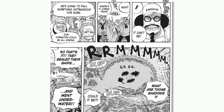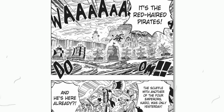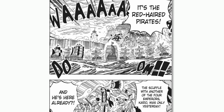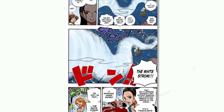But also because of instances like Marineford, where we see in the span of a day, Whitebeard and Shanks were able to make it to the other side of the red line from the New World in less than a day, and apparently these deep sea currents move very slowly, which I also elaborate on in the Shanks video, that it's most likely that Shanks utilized the White Strom to make it to Marineford.